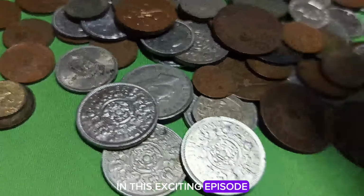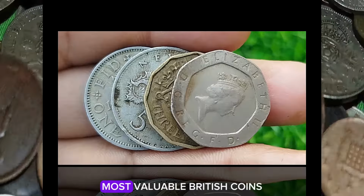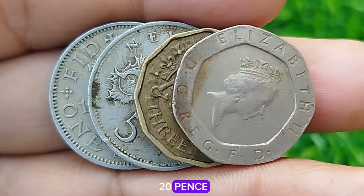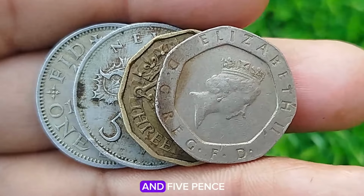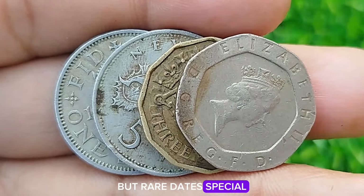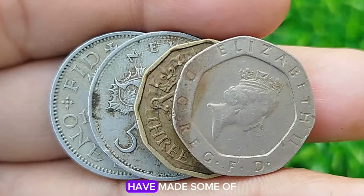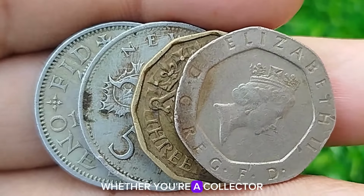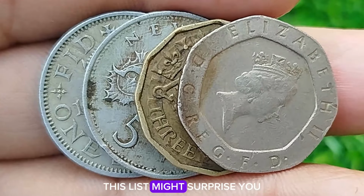In this exciting episode, we're counting down the top 4 most valuable British coins from everyday denominations like the 2 pence, 20 pence, 1 shilling, 3 pence, and 5 pence. These coins may look ordinary, but rare dates, special mint marks, and unusual conditions have made some of them worth hundreds or even thousands of dollars at auctions. Whether you're a collector or just curious, this list might surprise you.